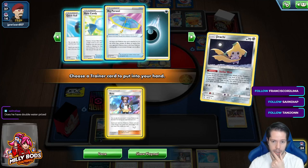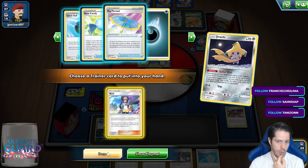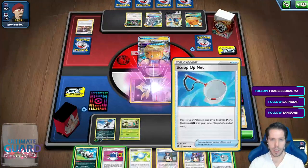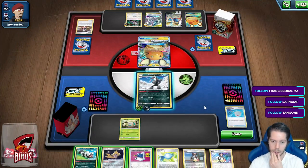I definitely want to grab the Rosa, I would say. I don't need the Parasol for anything, right? So back-to-back Rosas, just in case he throws like Mawile and stuff, so I can find Scoop Up Nets. That's what I need, right? He can't... Okay, I think we've won this now. I believe we have won this now.